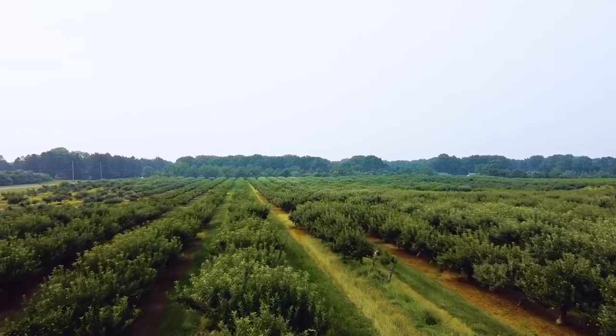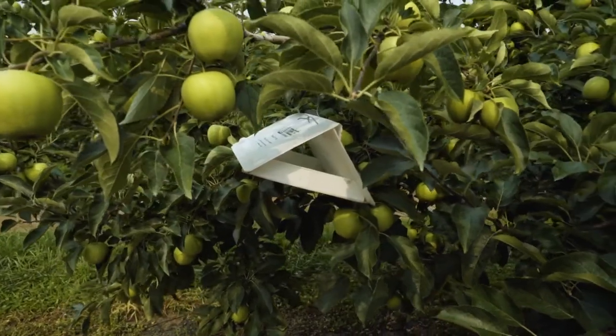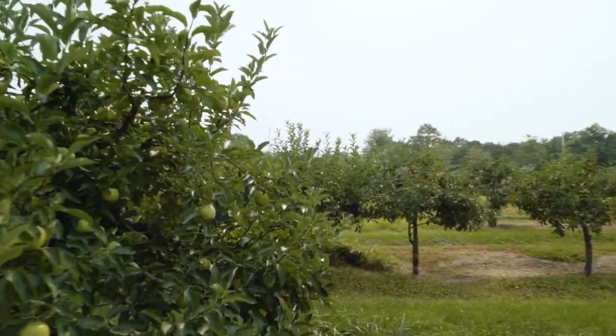We have a program with orchards where we've introduced mating disruption, for example, so that can substitute for the use of pesticides. It also can give you better control than you would have with insecticides. So that's widely been adopted here. It's very successful. It works quite well.